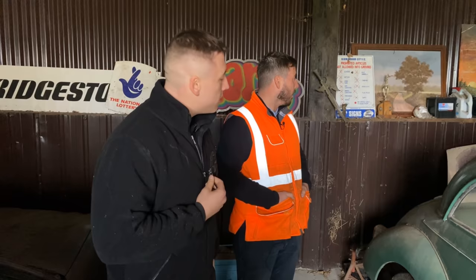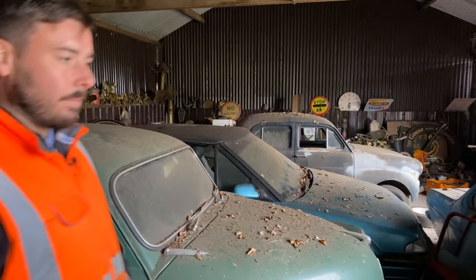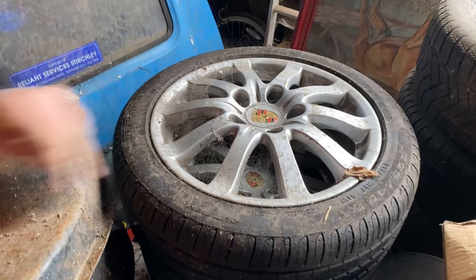In terms of the cars and that, it's a hard one, isn't it? I know. I'm not into it like that. But yeah, have a look and see what happens with the cars. Is it just the one barn? There's more. There is another one next door as well. Yeah, there's a couple more cars in there. There's old Mercedes alloys, Porsche alloys. I don't know what the Porsche ones are from. The Boxster. It is a Boxster.